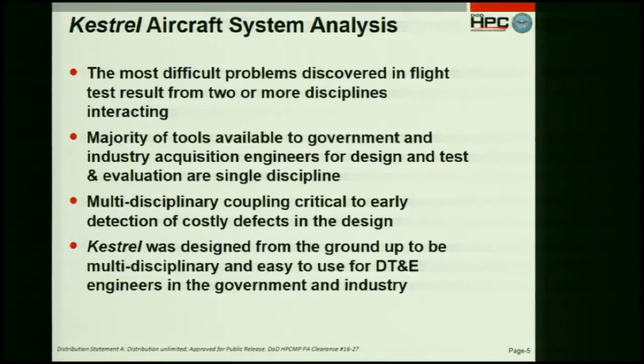The majority of tools out there in the government and in the OEMs is really single disciplinary. It's difficult to find any multidisciplinary tools out there that are at a production level. And so we really went after that. It's critical to early detection of the costly defects. And we really want to move this detection early into the design process instead of waiting till an airplane's flying to detect that. And so we designed it from the ground up to go after these multidisciplinary issues and help the DT&E engineers run these codes.